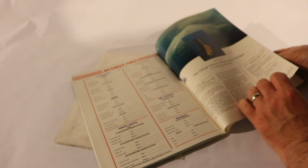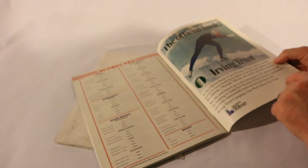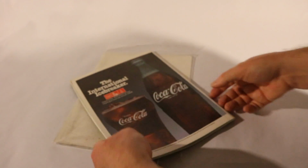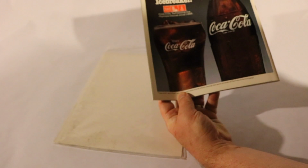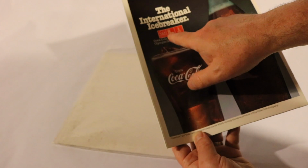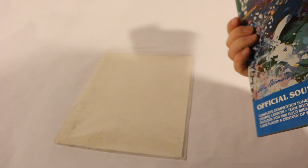And official Winter Games pendant. What is that? Oh, it's Ronnie the raccoon there. And Irving Trust, the official bank. I didn't know that there was an Irving Trust up there. Maybe it's defunct now. And Coca-Cola, International Icebreaker. Here's the 1980 Winter Olympics logo. And there's a Summer Olympics, the Moscow one, which the United States and several other countries boycotted because Russia invaded Afghanistan. That's why we boycotted them.